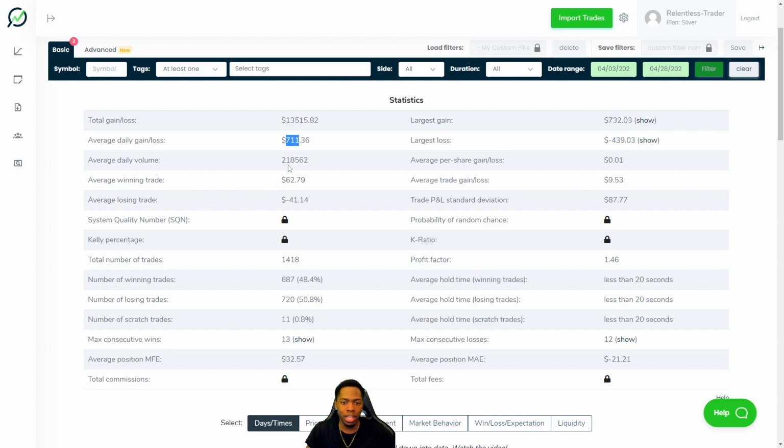Per day. Volume 218,000 shares. Average winning trade $62. Average losing trade $41. This is about a 1.5 to 1. We are trying to aim for a 2 to 1, so we can really and truly do better than this. I'm pretty sure we can do better than this.